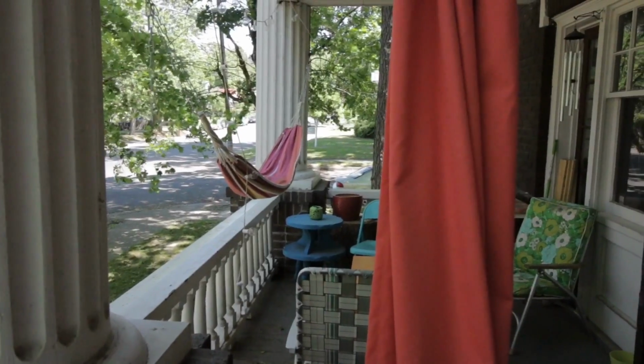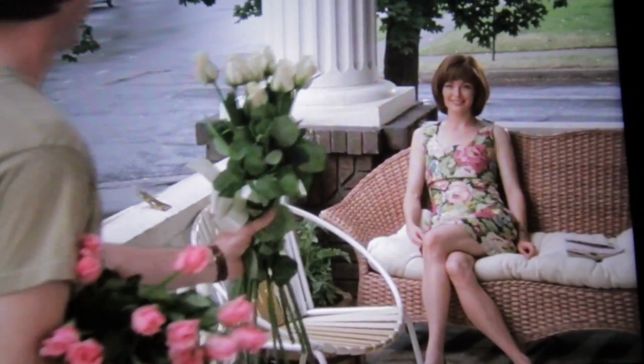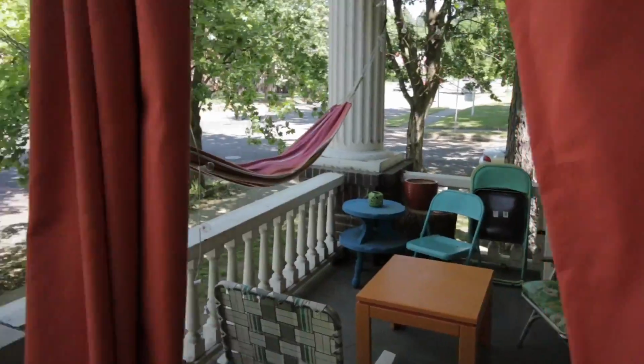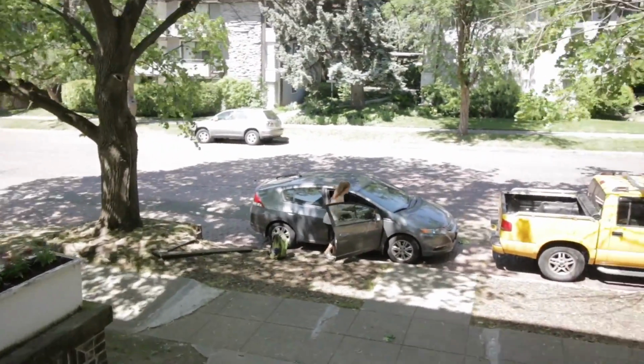This is the porch where she was given the flowers. She was sitting right there on this exact porch. And the girl that lives here gave me permission to take a picture and get a little video clip.